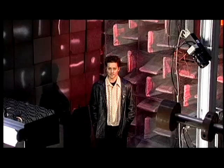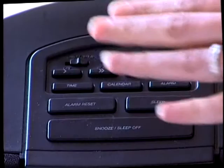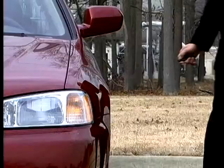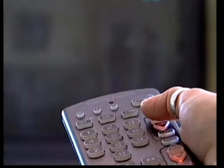Sensors, sensors, sensors. They're just about everywhere. Most people probably couldn't live without them. Have you ever slammed the snooze bar on your alarm? Open your garage with a remote control? Set your car alarm? Or change the channels on your television with a remote? Sure you have. They're all controlled by sensors.